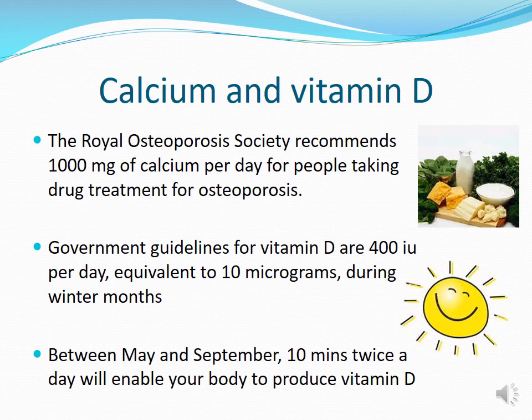The government guidelines for vitamin D are 400 international units per day, which is the equivalent to 10 micrograms per day. Public health advice is to take this supplement during the winter months of October to March. However, during the pandemic, UK government advice is to take this throughout the year, as we might not be getting sufficient sun exposure due to lockdown.